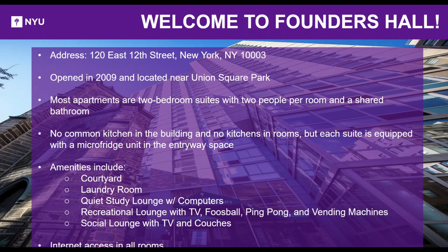Founders Hall is the newest addition to NYU's residence halls, opening in May 2009. It's located on East 12th Street between 3rd and 4th Avenues in the East Village Union Square area of New York City. Founders Hall is a traditional style co-ed residence hall and has shared rooms for two in suites or studios. The majority of rooms will be structured with two double rooms that share a bathroom as well as a small entryway. They also have a microfridge unit in each suite, so there's no need to bring your own.